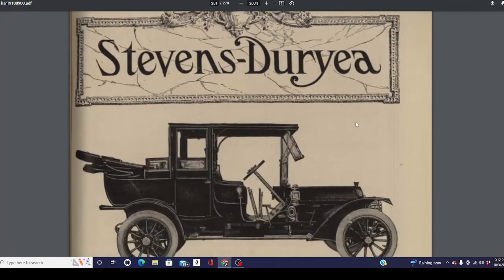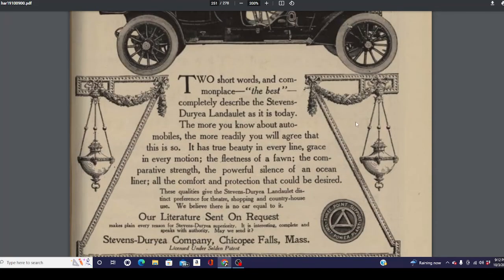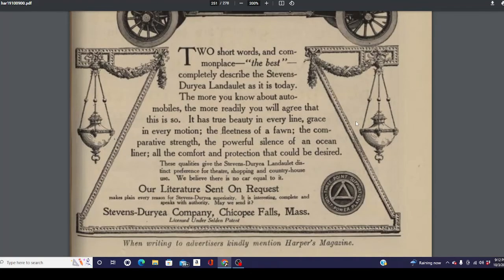So that was like, I guess, a luxury car. Stevens-Duryea. I never even heard of that type of car. Look at that. It's really cool.